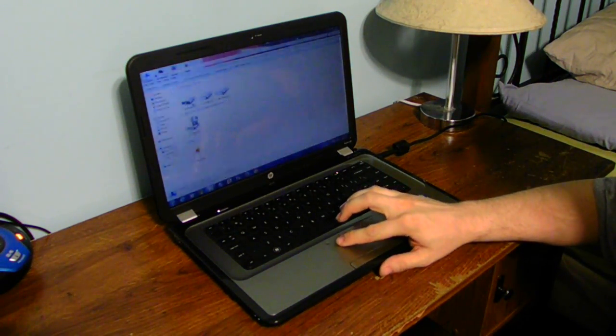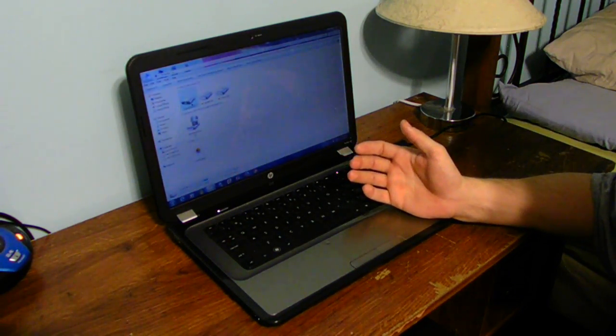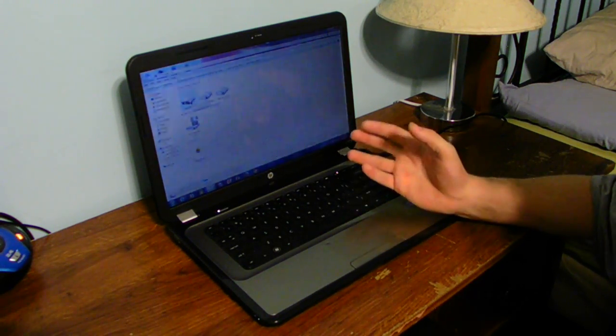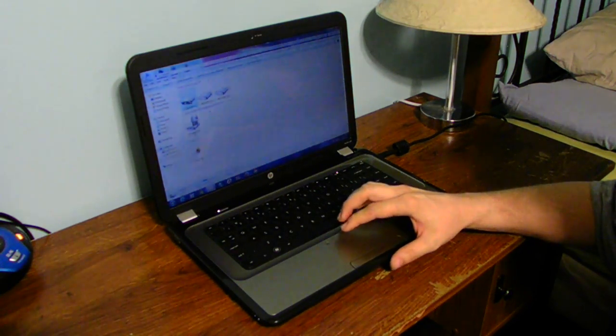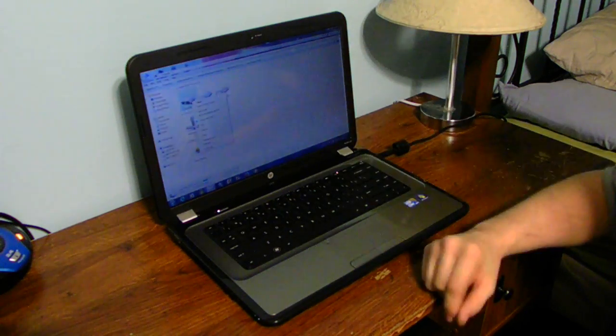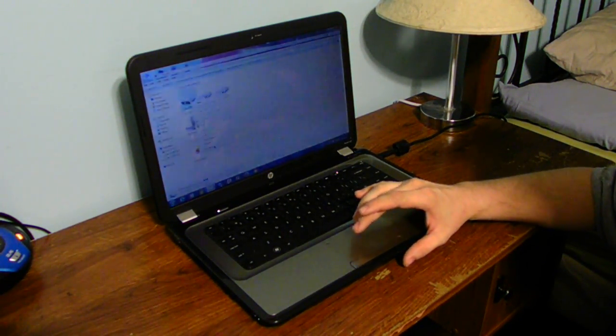I can turn some of that stuff off, but what's the point of turning it off? When you click on it, it turns itself back on again. See, that to me doesn't really make sense. And I can show you my hard drive. The hard drive is being a pain in the butt. The software is being a pain.